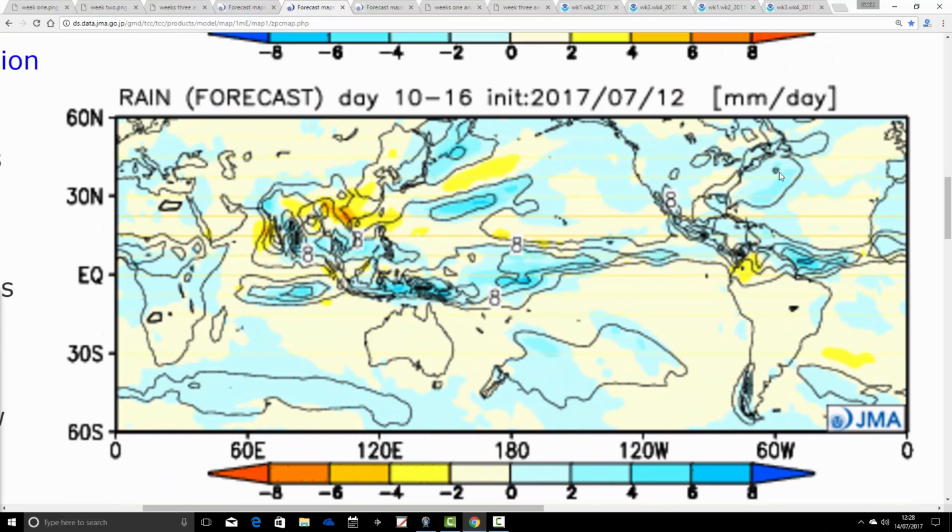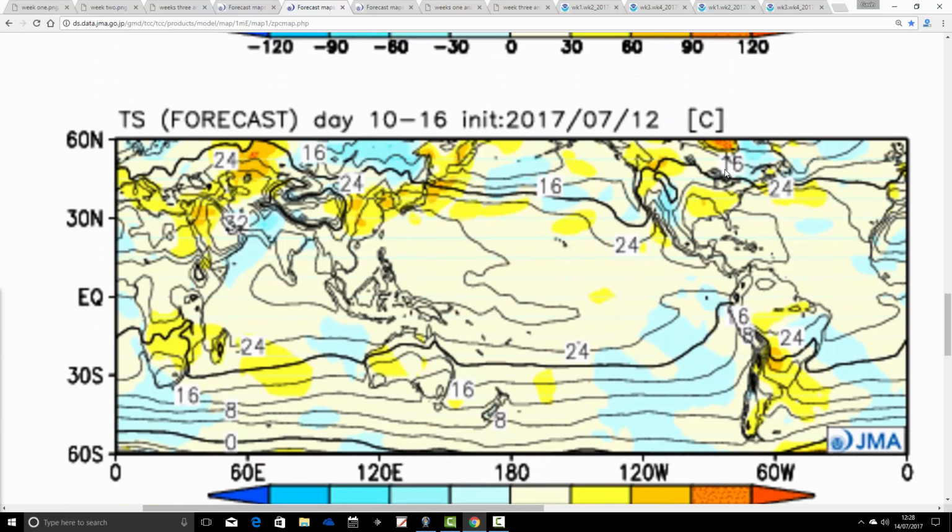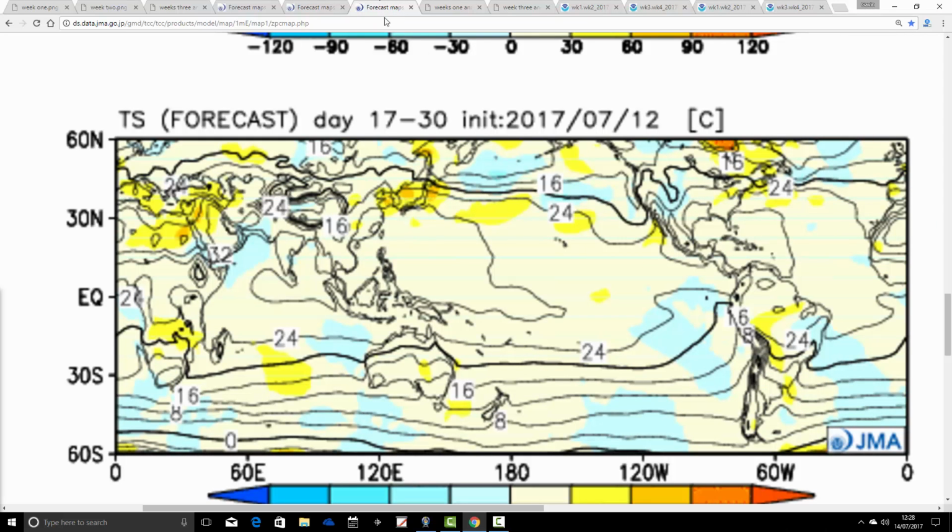You expect this to be a drier week, and indeed that's what the model is showing, drier than average precipitation anomalies there through to the final week of July, with temperature anomalies lifting up a little bit. They're still close to average, but in the south probably going ever so slightly warmer than average. So that's a warm and dry end to July.